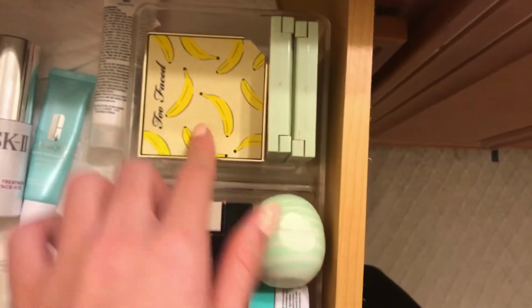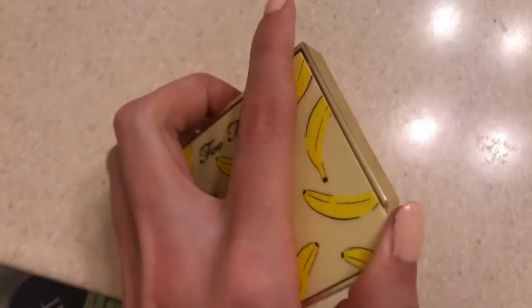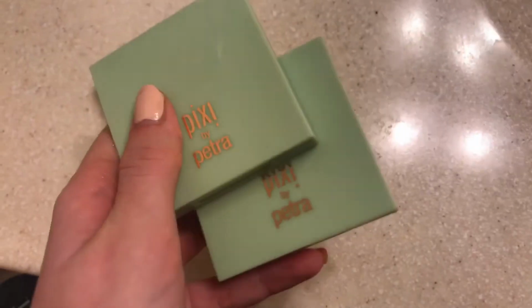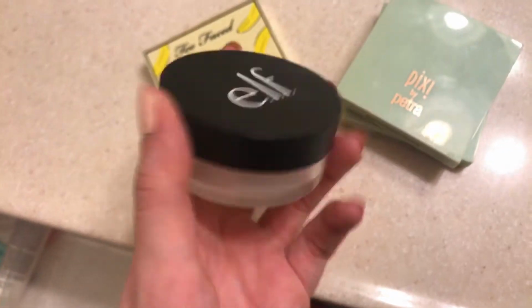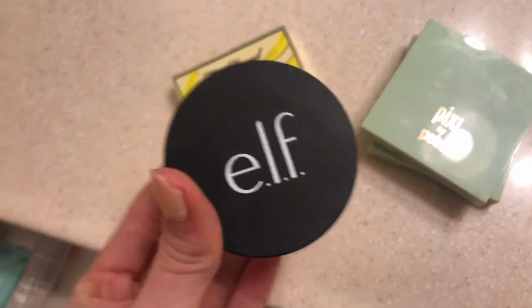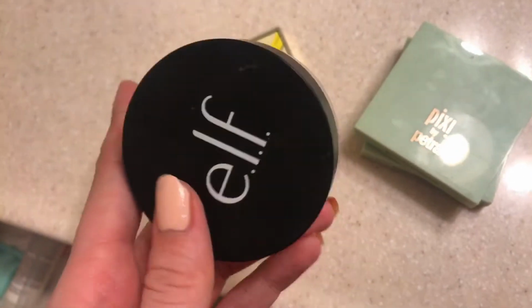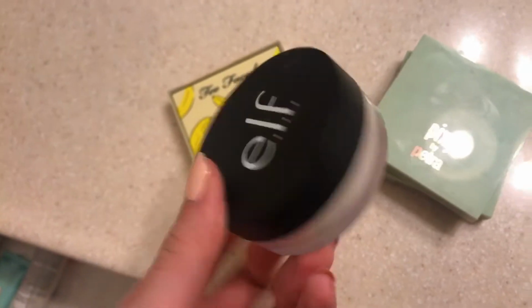Then back here I have some setting powder. So I have my everyday setting powder, which is the Too Faced It's Bananas setting powder. And then I have two setting powders from Pixie. And I have this e.l.f. loose setting powder, which is horrible in my opinion. I like most of e.l.f.'s products, but not this one. The only reason I still have it is because I use it on my little sisters when they want me to do their makeup. So yeah.